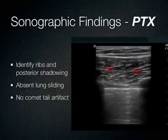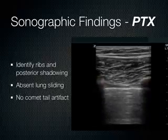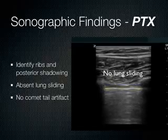This patient has a pneumothorax. There's the ribs, there's the shadows, and we no longer see the sliding back and forth here. There's no comet tail artifacts there. This patient's got a pneumo. Lack of lung sliding. That is the pneumothorax.